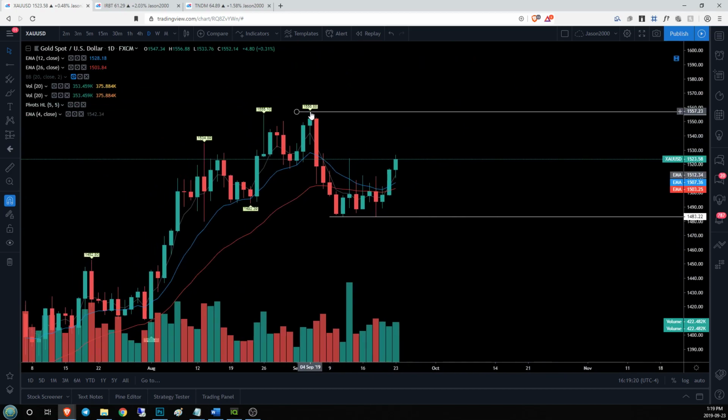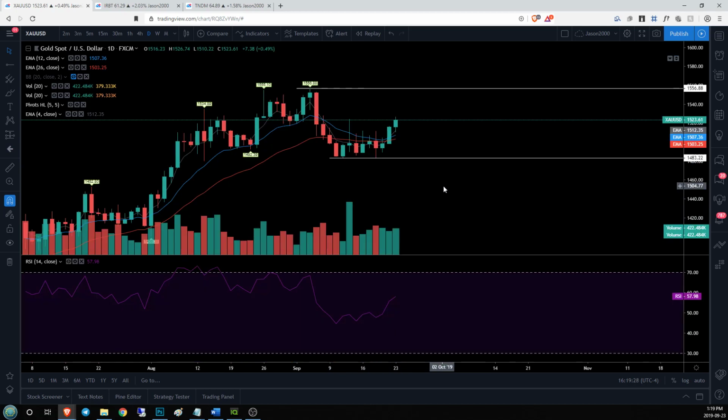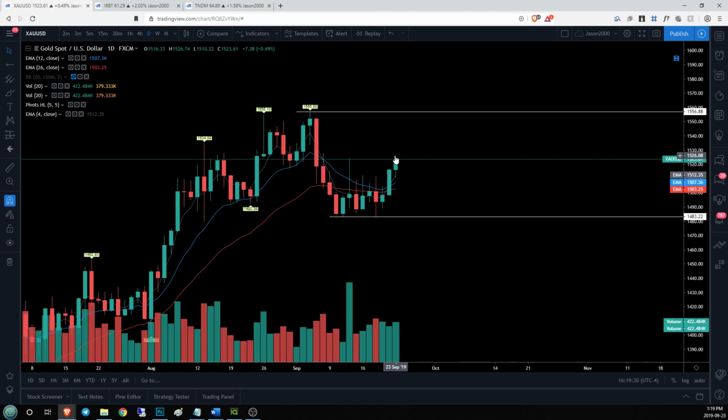Here is our high, 1556, our support, triple bottom support, so very, very key for us. Bulls over the resistance at 1524 and moving nicely. RSI is at 57.98, so they could definitely make a run at 1556, but I don't believe that they will have the technical room on the RSI to break that level with any conviction.